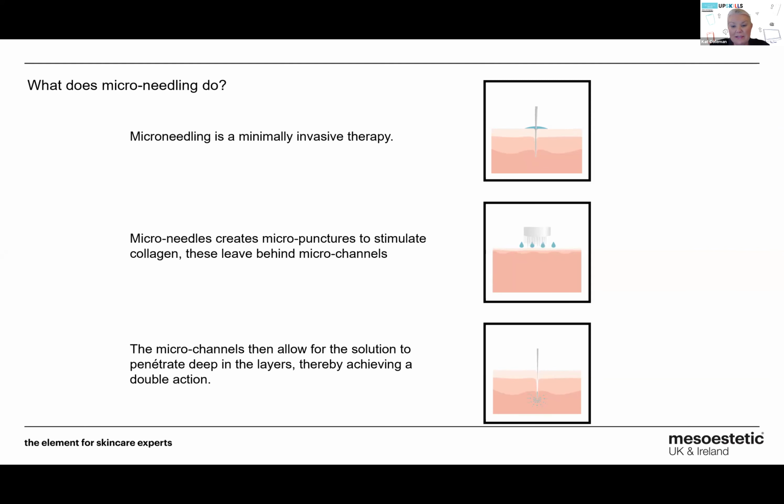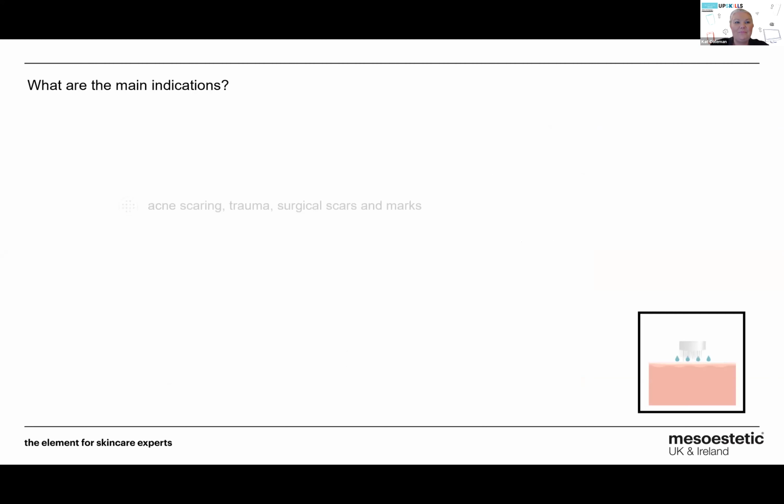You're going to get much better penetration of the right ingredient, and it's important that these ingredients are formulated for penetration. You don't want them to sit as a thick glidey slick on the surface of the skin. You want a thin solution that's going to penetrate fast and 1,000 times quicker. So who's it for? If I'm honest, you can do microneedling on pretty much every concern apart from active acne.